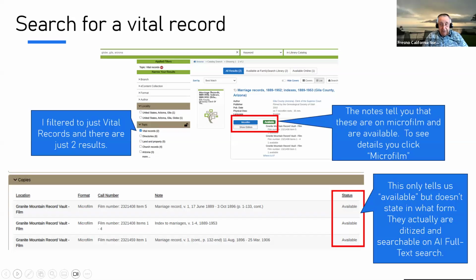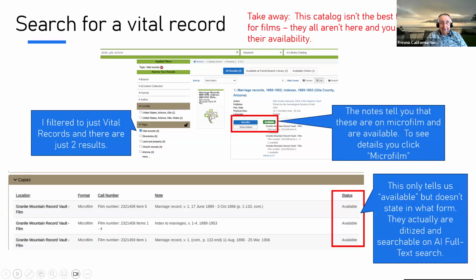Like I say, it doesn't tell me what that available means. In fact, I went and looked it up, and these are actually digitized, and they're searchable on the AI full text search. And I found that out going over to the FamilySearch catalog. So see, this is an example of how this catalog can be weak because it doesn't really give you the full information at this point of what is available. So this is not really the best catalog to go searching when you're looking for microfilms or digital content.